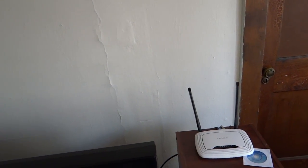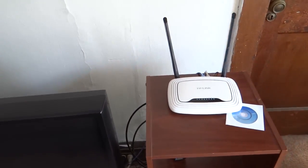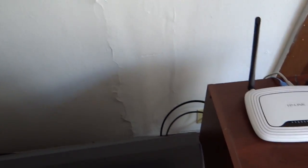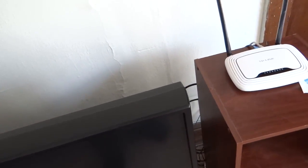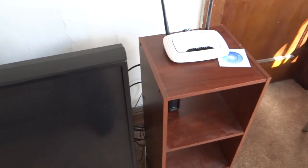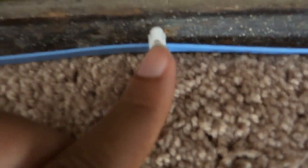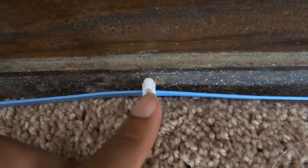So I had to get very creative. Not even creative, I just had to buy a 100-foot cable, a coupler, and use my already bought 50-foot Ethernet cable and run it all the way to the back. Instead of just running it on the ground, I went to a hardware store and bought these things right here, and you just nail them into the wall. I didn't want to nail it into the wall, so I just stuck them around the frame.